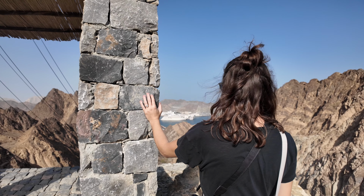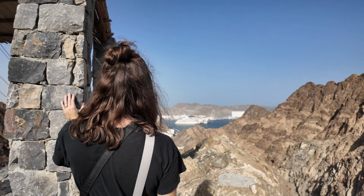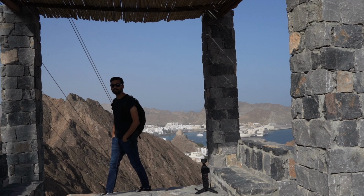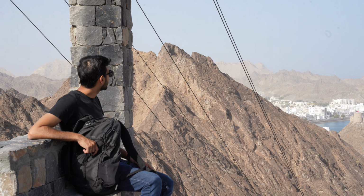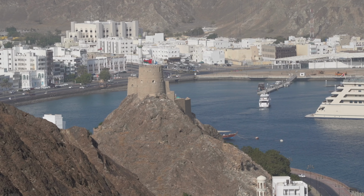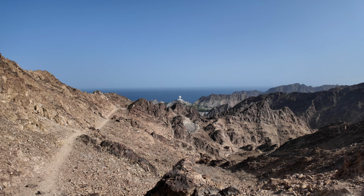Let's go up to the little viewpoint. Why not? Wow, look at that view though. It's so cool. Well, we're heading back now. Our next stop will be the Muttrah Souq.